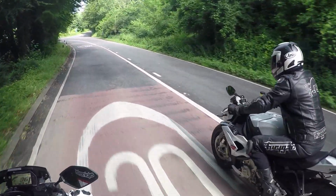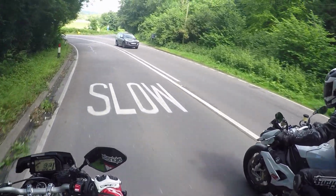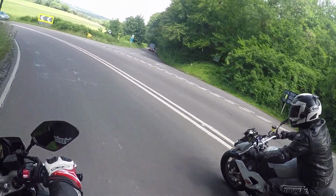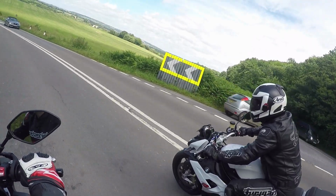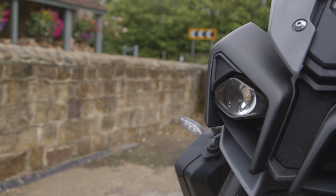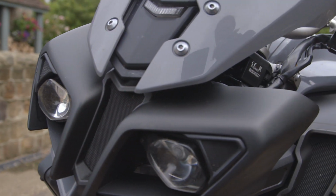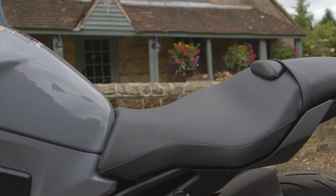I'm 5'9" and I could easily get both feet flat on the ground on the S1000R, but I was on the balls of my feet on the MT-10. The S1000R's seat was softer and more comfortable than the MT-10's too, and that should make it better for longer journeys, but unfortunately the S1000R is a bit vibey through the pegs, bars and mirrors at motorway speeds, just a little bit. With its slightly bigger headlight cowling offering a little bit of wind protection, the MT-10 is the one I'd rather ride to Land's End on, but who chooses a naked bike for that?